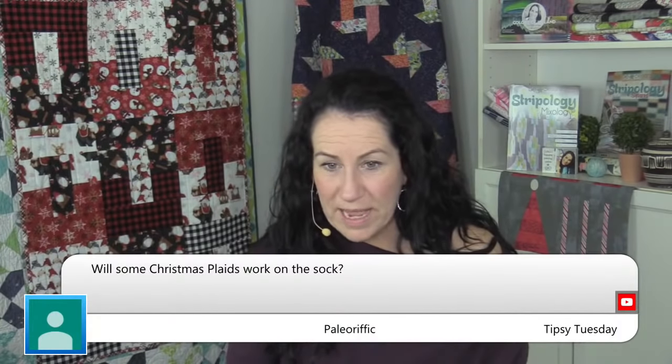Will some Christmas plaids work on the stockings? Oh, yeah, that would be beautiful. I think anything will work. You could do wider strips, any size, thinner strips, little scraps. You could do selvages. I saw somebody mentioning that. That'd be so cute. It's really just a basic template, and then you fill it in with whatever fabric you want. You could do a single fabric and just quilt it, then put the cuff on, and voila, there it is.